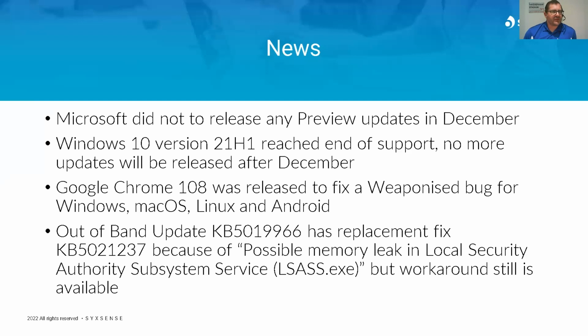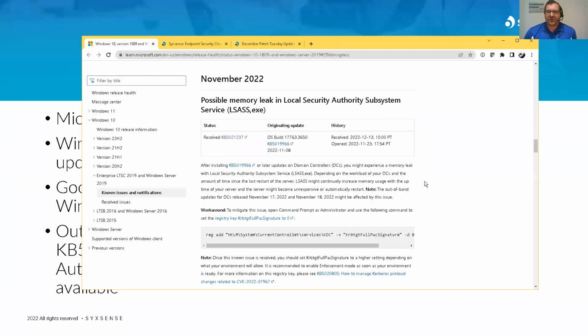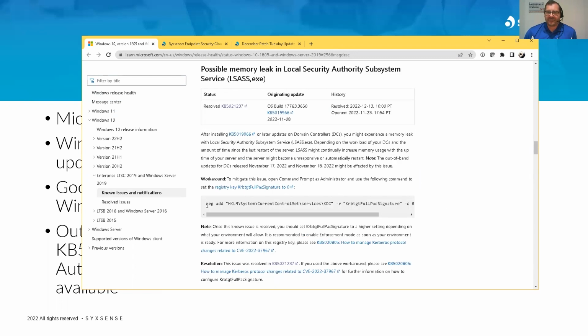And what I'm going to do is I'm just going to bring across the Microsoft link that we've put on our news page, which actually lists what you can do to work around the issue of the memory leak caused by the November patch. So over at learn.microsoft.com, just take a search for the November 2022 KB5021237, and you'll find this page. And this page lists the registry key that you can add that will effectively stop the memory leak.